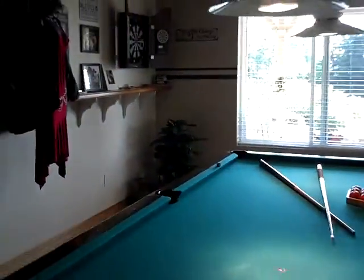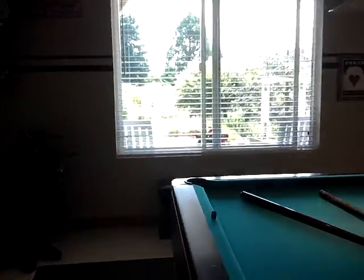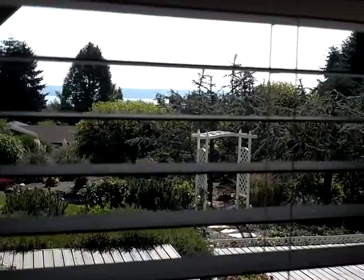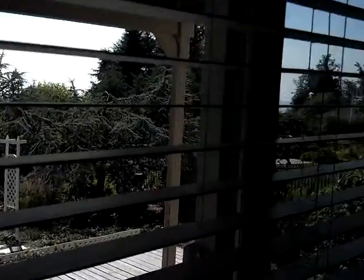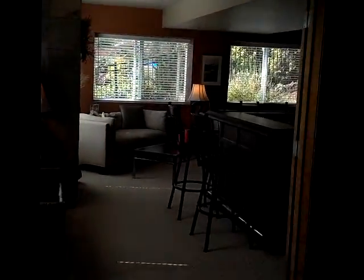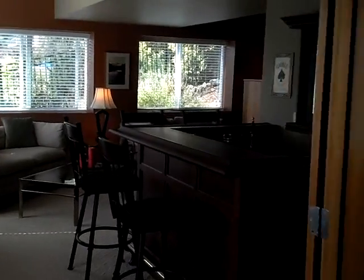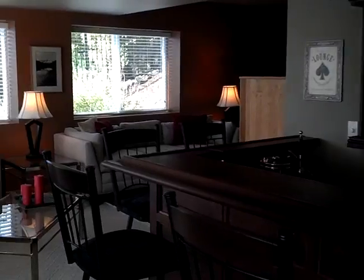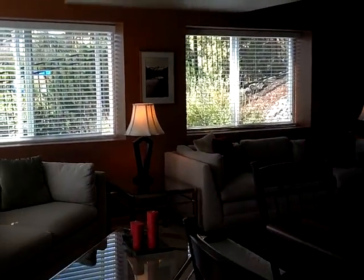So I think you'll agree, this is just a fantastic home. Kingston's a fantastic spot to be. Your little peninsula getaway. Priced at $549,000. Come and see it because it's going to sell quickly.